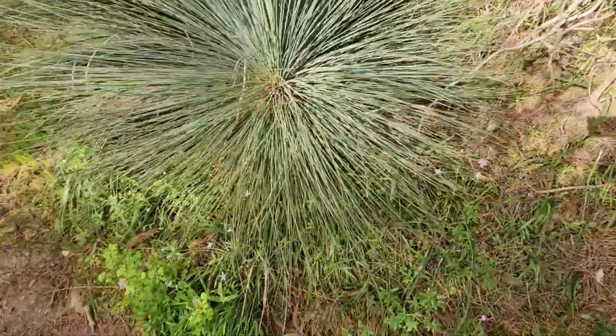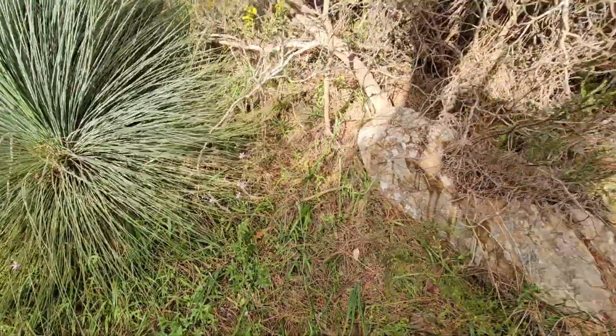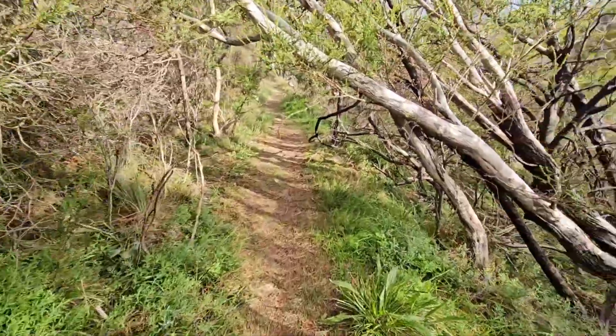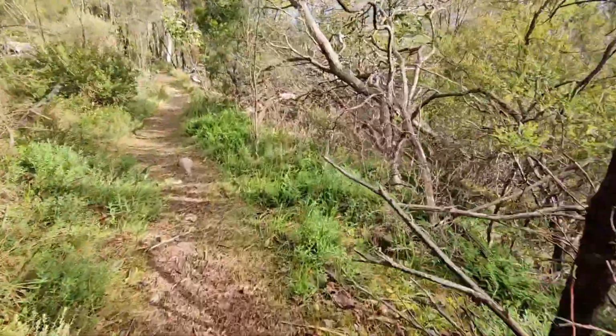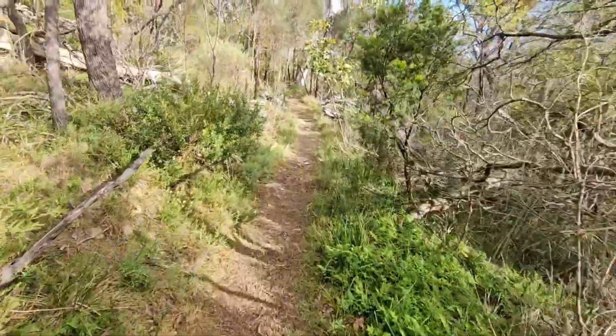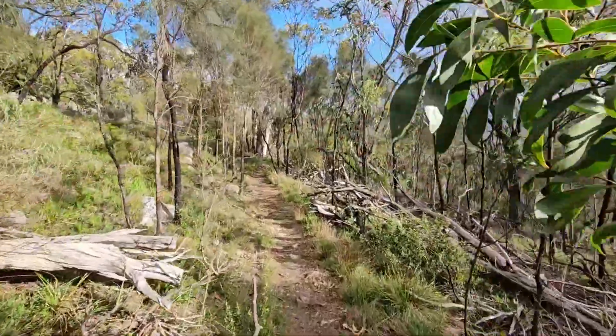More pink fairies, nice little colony there under the grass tree. So there's a few about, just not huge numbers. So for the time being, we're just going to keep trucking along.